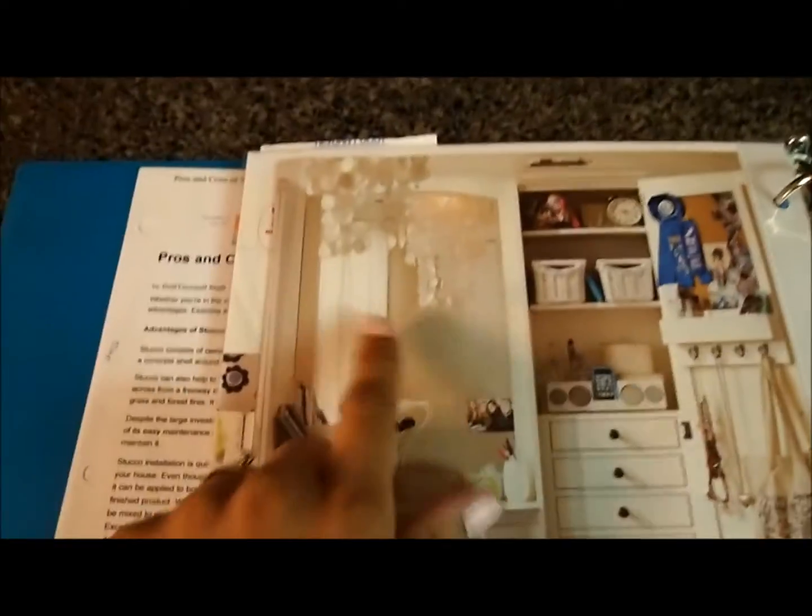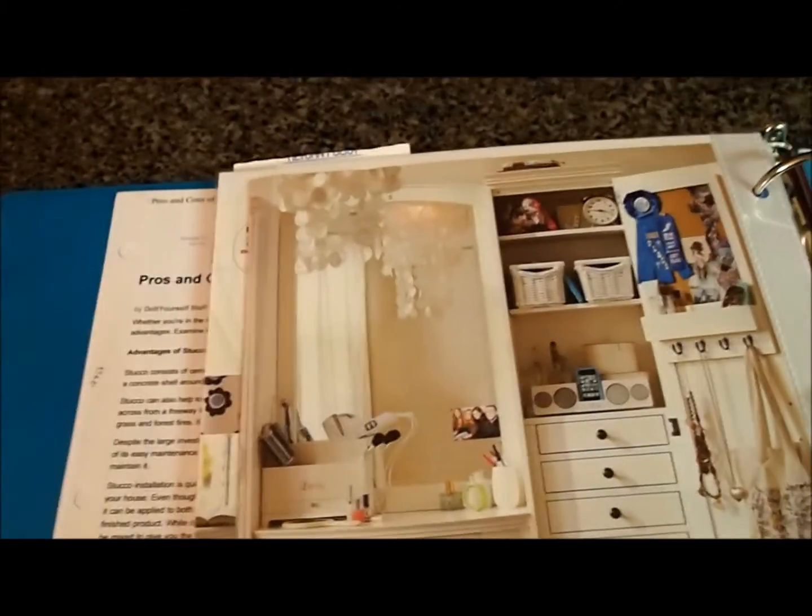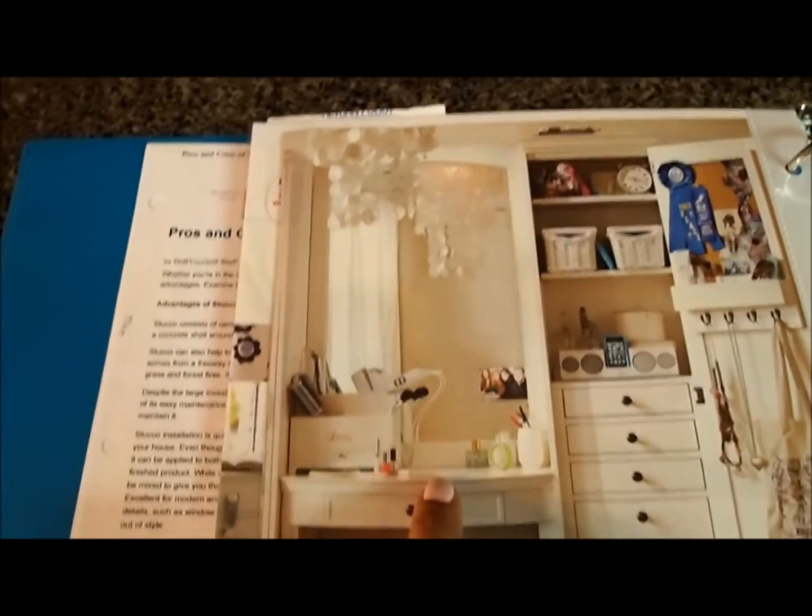Let me show you this, and I'm very excited about this because my daughter Brianna wants a room that's going to be set up spa style because she hopes to have her own salon one day. And you see this mirror? It is absolutely gorgeous, and it was in the Pottery Barn. I think it goes for about $300.